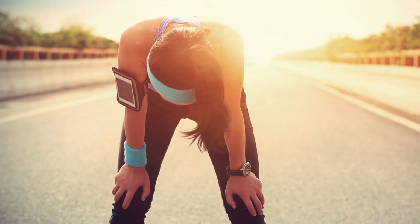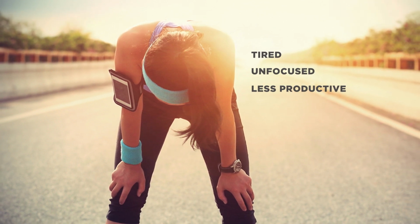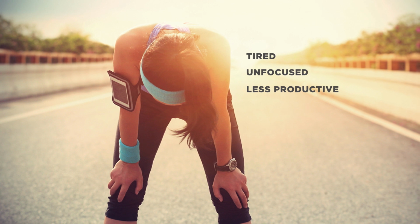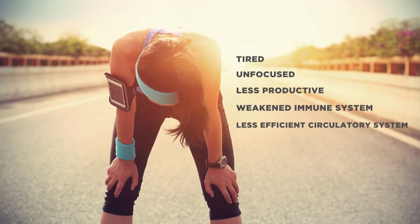So when we don't have enough energy, people feel tired, unfocused, less productive. Their brain and other areas of the body suffer. The immune system is not as strong, and their heart and circulatory system is less efficient.